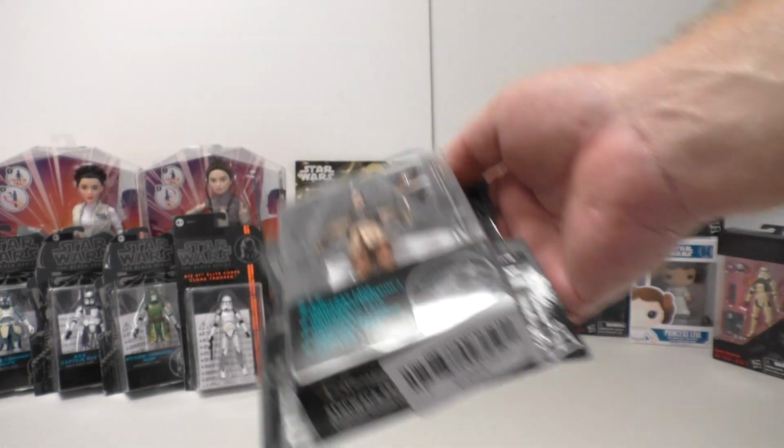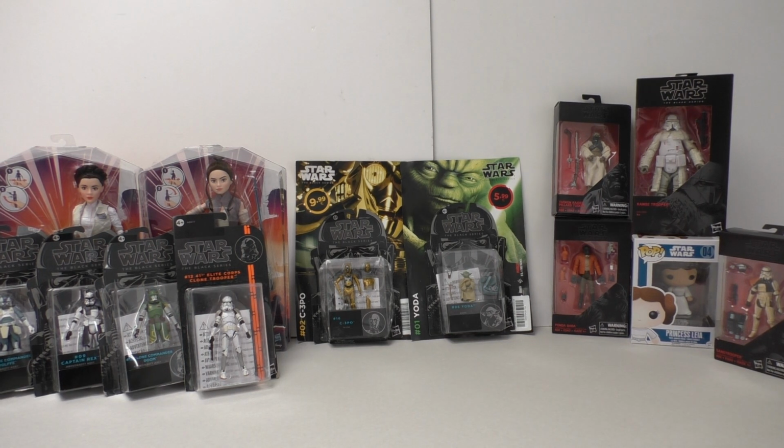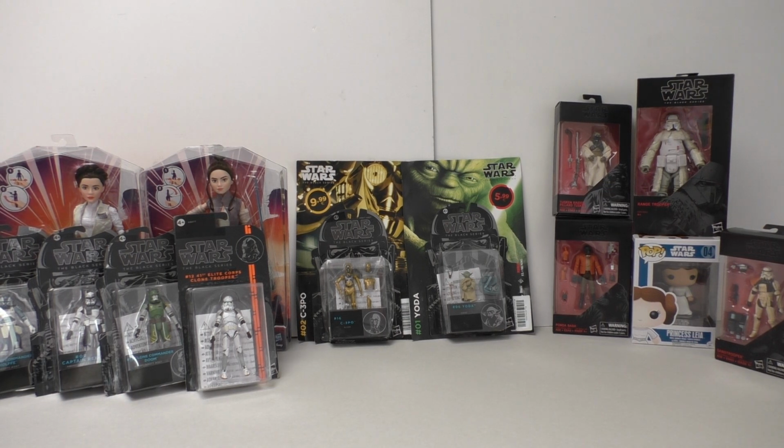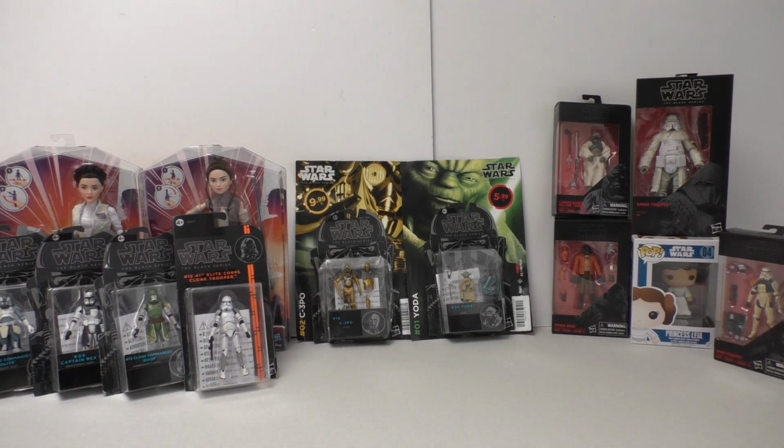Now, a lot of these I've had from when they first got released, so it's like I'm seeing them again for the first time, which is really nice because a lot of my stuff is in my collection room. It's so busy, and a lot of things I can't get to. So to be able to see bits again is like, oh cool, that's a really cool figure.